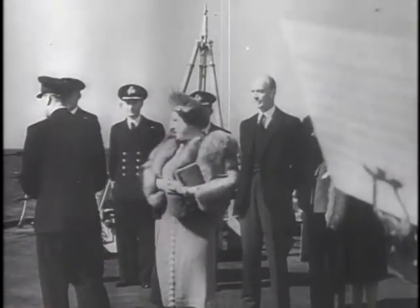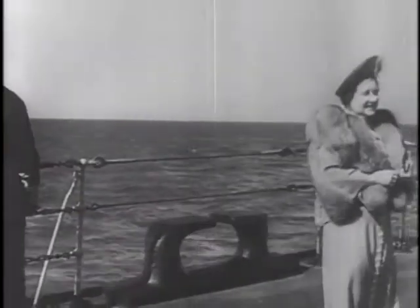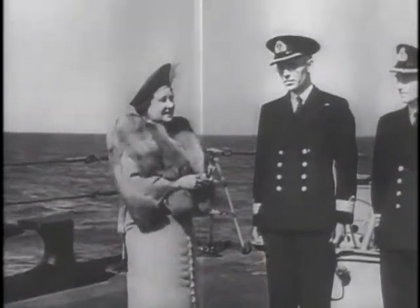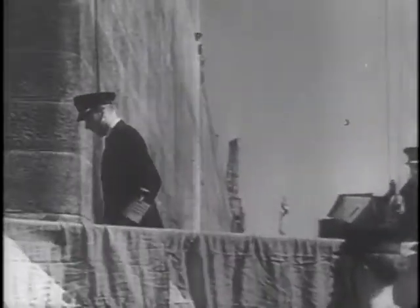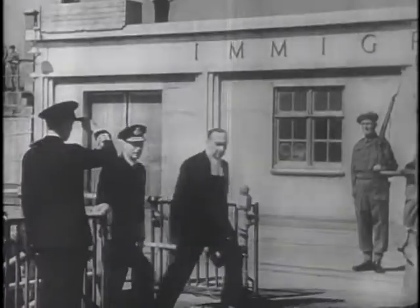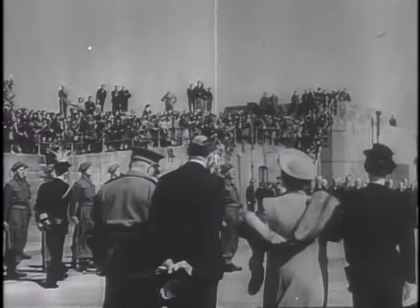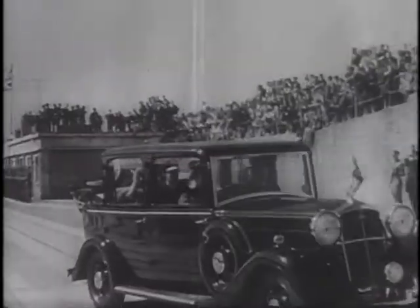And then a few weeks later, their Majesties the King and Queen came to visit their dear islands, landing on Jersey. As their Majesties came ashore from the 6-inch gun cruiser Jamaica, the terrific enthusiasm of the islanders was a fitting response to the royal affection and feeling which prompted the visit.